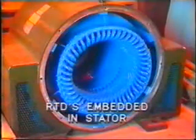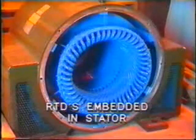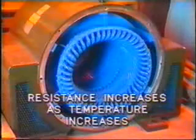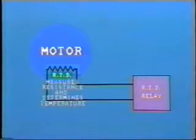When the motor is constructed, resistance temperature detectors, RTDs, are embedded in the stator slots along with the stator winding. These RTDs, also known as search coils, are connected to a temperature relay which measures the resistance of the detector. As we know, the resistance of any conductor increases as temperature increases. The detector is made of material which has a linear change in resistance as temperature changes. So by measuring the value of resistance, the relay can accurately determine the temperature inside the motor. When the temperature exceeds a specified limit, the relay operates and de-energizes the motor.